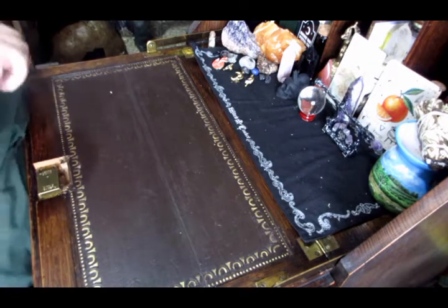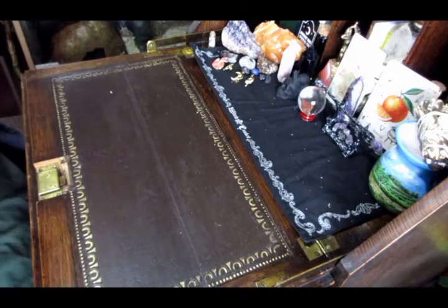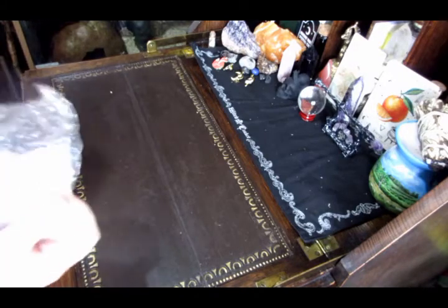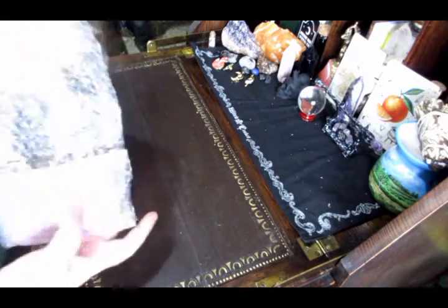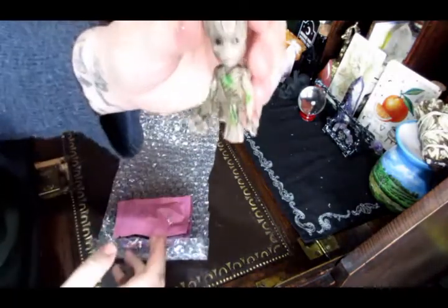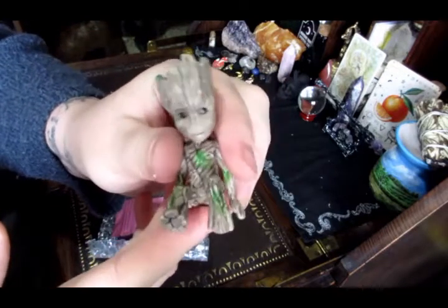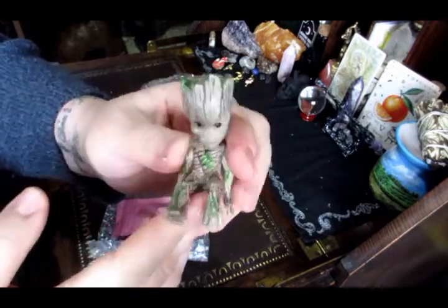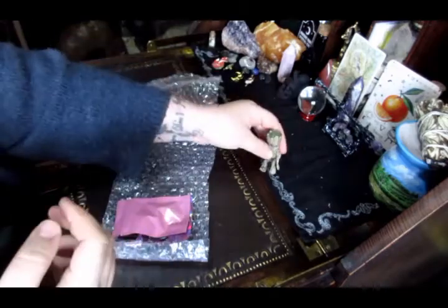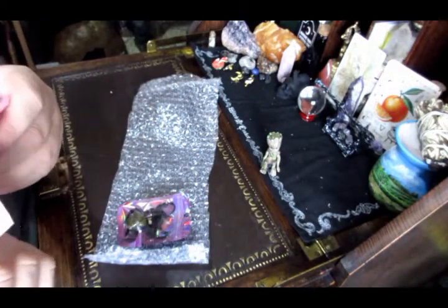So first of all, we'll start with this one. This is nicely packaged as always. You can see what this is. This is not a crystal. This is Groot. I got Groot because I love him and I want to put him in one of my plants. So here's Groot. He can sit there. He's cool.